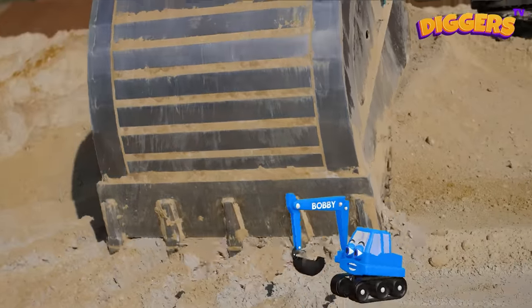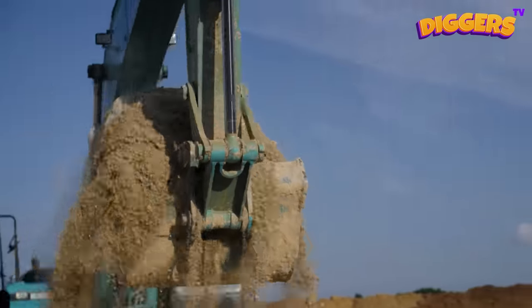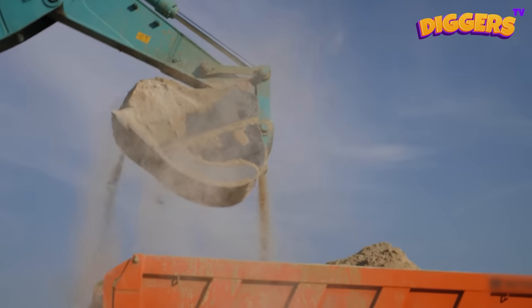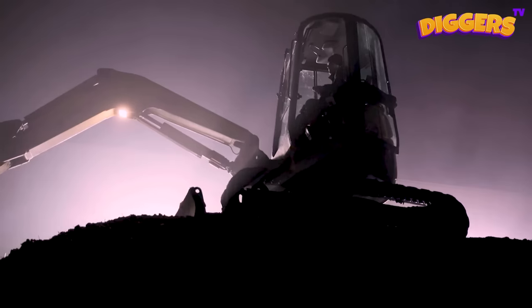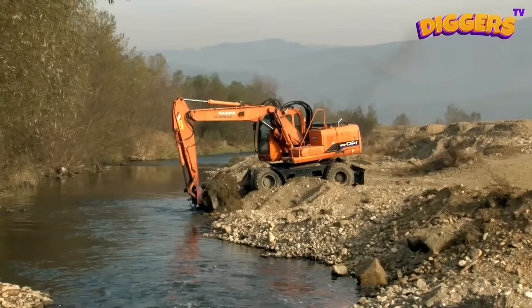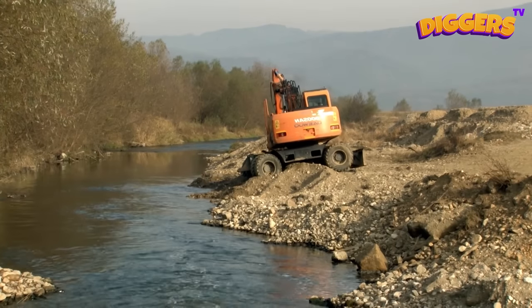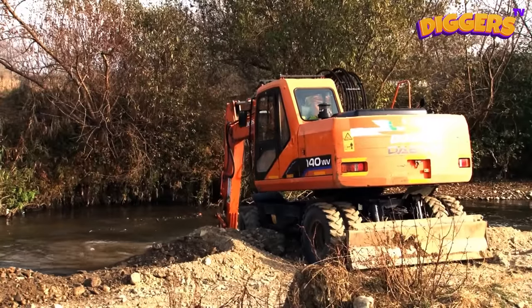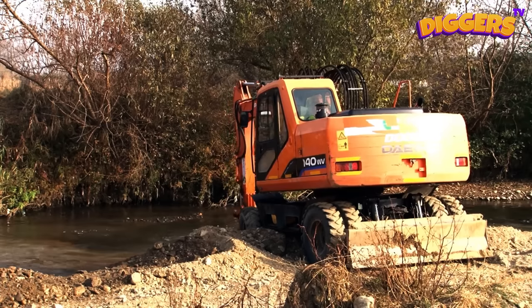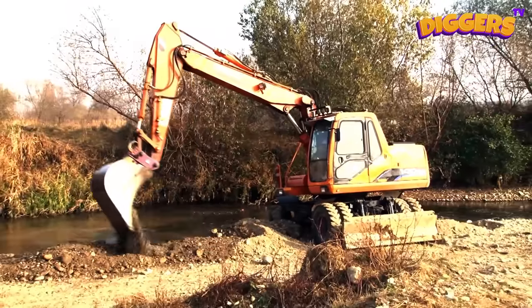I'll be the digger. Look how much soil this shovel can hold. Look, it's a mini excavator. Look at this orange digger. Amazing. This digger can lift a lot of rocks in his bucket.